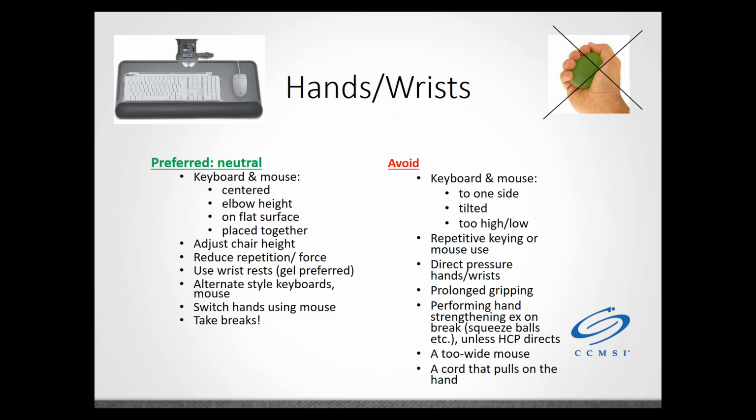You may also want to look into alternate style keyboards or an alternate style mouse. For example, there's some mouse out there, or mice out there, that don't require any gripping at all. They're just a touch pad that you glide your finger on or tap lightly and don't result in any type of gripping at all. Another thing you can try is switching your hands when you're using a mouse.